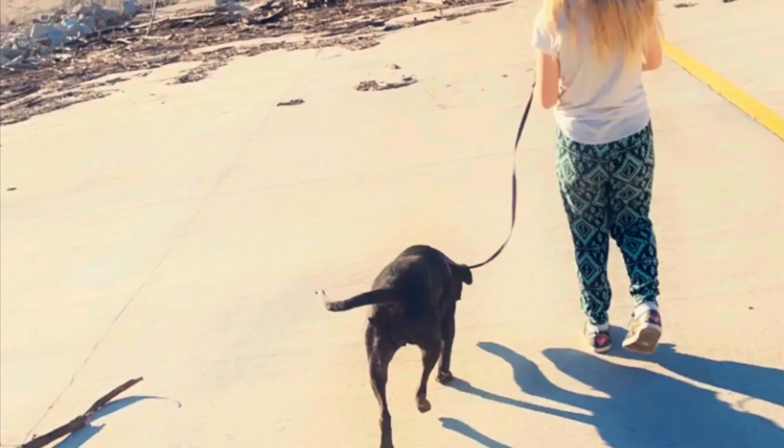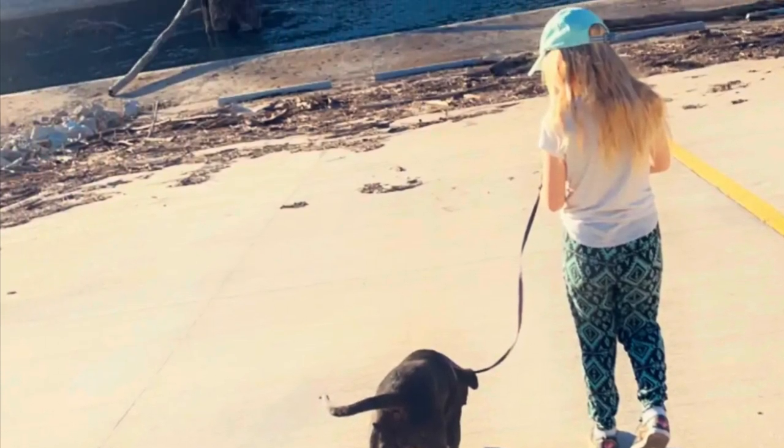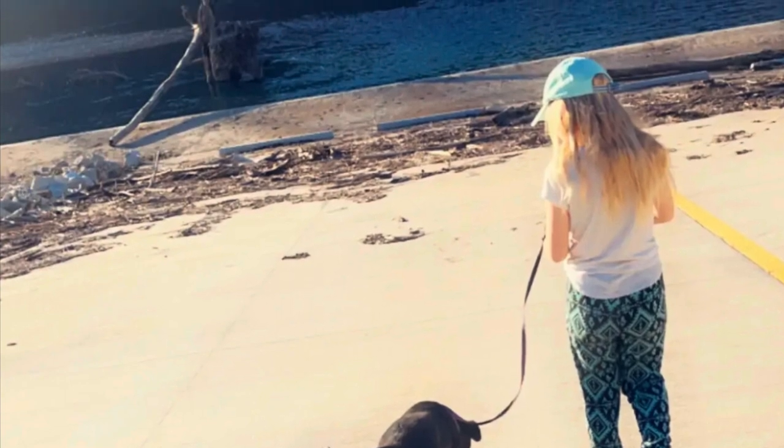On this Tuesday, it was a bright sunny day, so we took the dogs for a walk down to the river, and Emmy just couldn't wait. She just had to get some part of her body into the water.